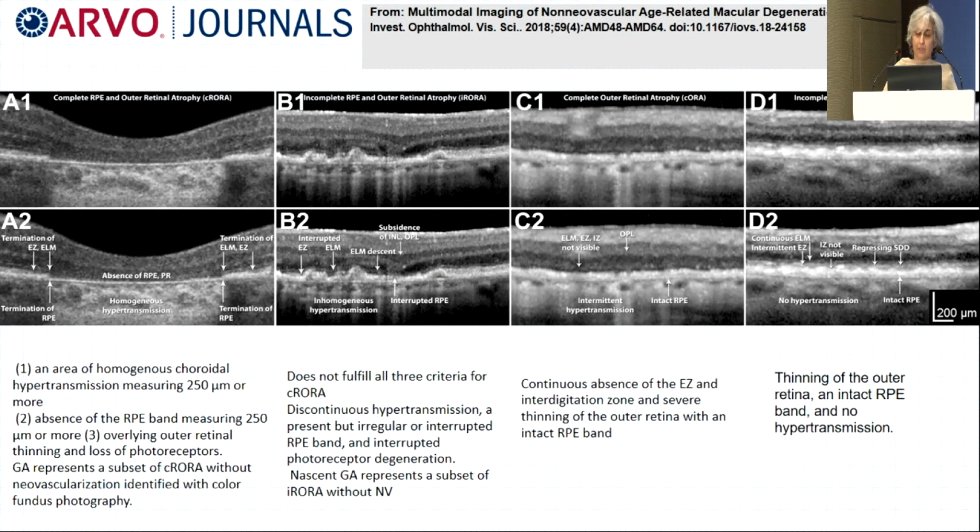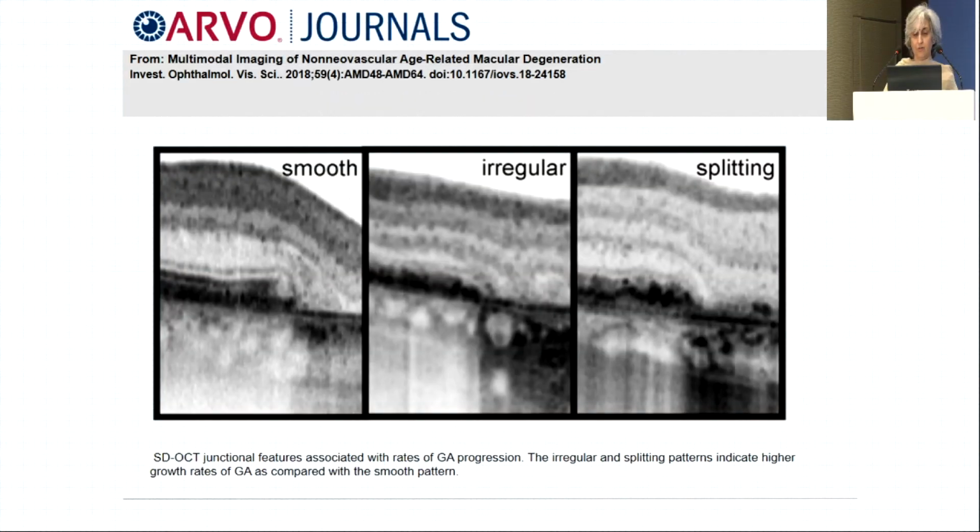And the atrophy study group, the multimodal imaging of non-neovascular age-related macular degeneration, showed that there was a grading of atrophy. Here it goes in reverse, where D1 is the earliest sign when there's incomplete loss of outer layers, moving on to the most extreme, that is A1, complete RPE and outer retinal atrophy or CRORA. And what most of the studies now try to do is stop the conversion from incomplete to complete RPE and outer retinal atrophy.